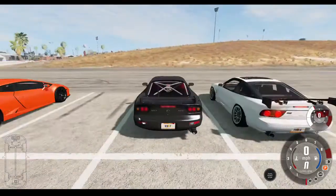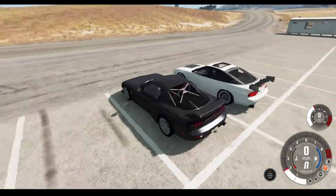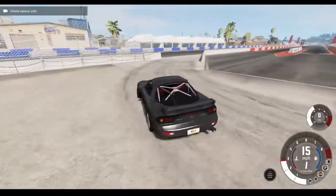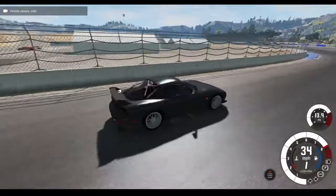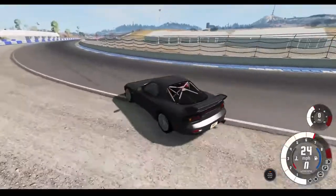Alright, what is next? The Mazda RX-7. Let's see how this one does. RX-7. Alright. This one's actually a lot of fun. I drive this one around a lot. The engine sounds kind of funny. Alright, here we go.